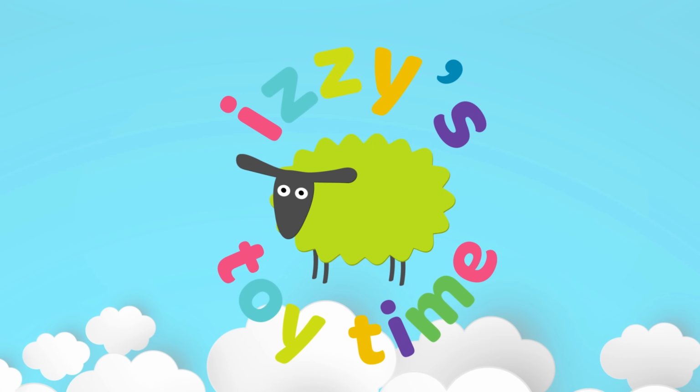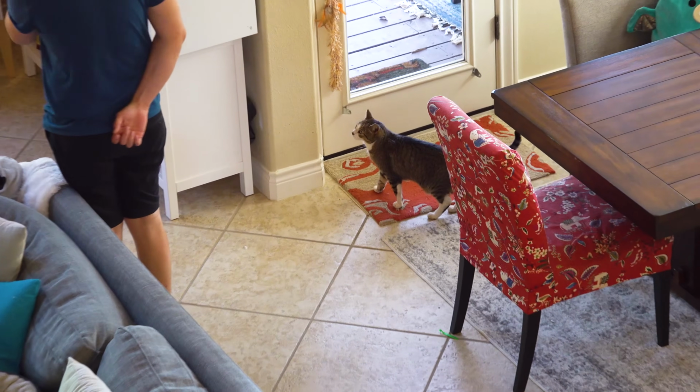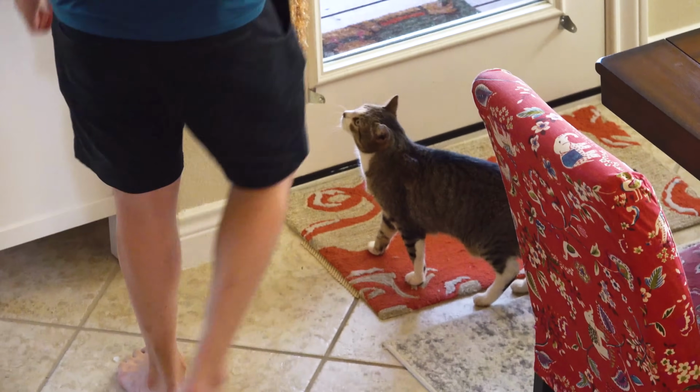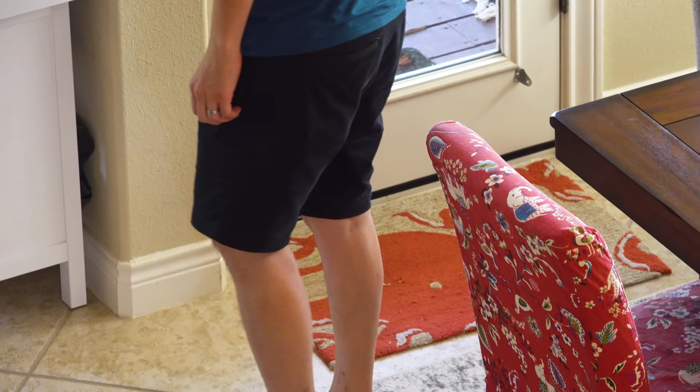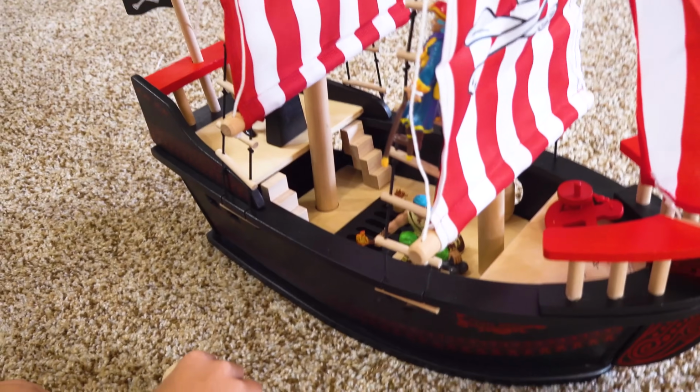Izzy's toy time! For those looking for Kiki, she was inside for a long time. She's like, take me out. There she goes. Bye, Kiki! Funny you had that boat out.